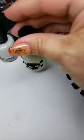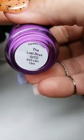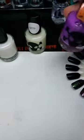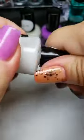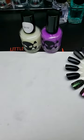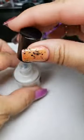Ectoplasm. Okay, so that's going to be here. Lost Boys, when you just want a little bit of color, that's going to be here. The Fog. Now, this one's matte, correct? Yeah, The Fog, yes. That is a red I couldn't glow. Get it open. Okay, The Fog.